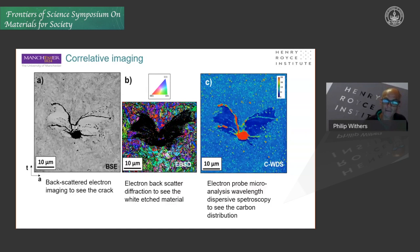Now, this was a surprise because I think a lot of people felt that if you dissolve the carbides, this white etch layer would be rich in carbon. But this evidence shows that actually it's depleted in carbon. So in this case, we have to put together three different techniques: traditional electron microscopy, electron backscatter diffraction, and dispersive spectroscopy, in order to gain a complete picture of the process.